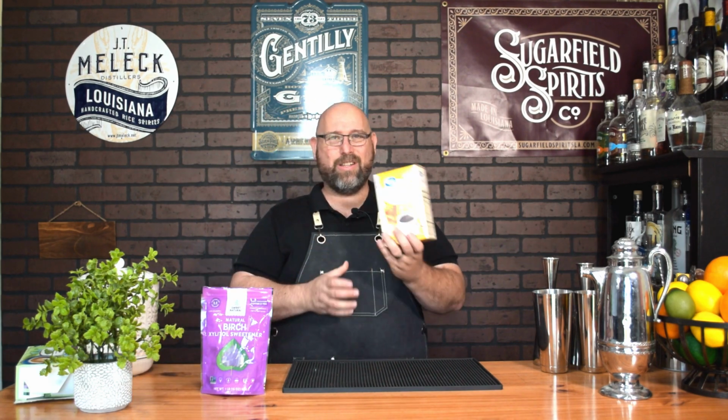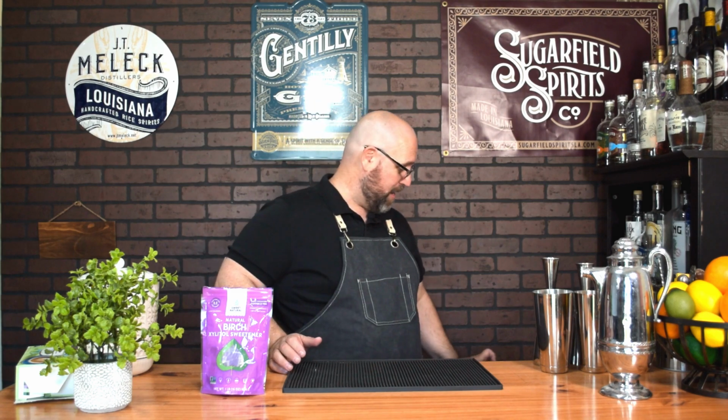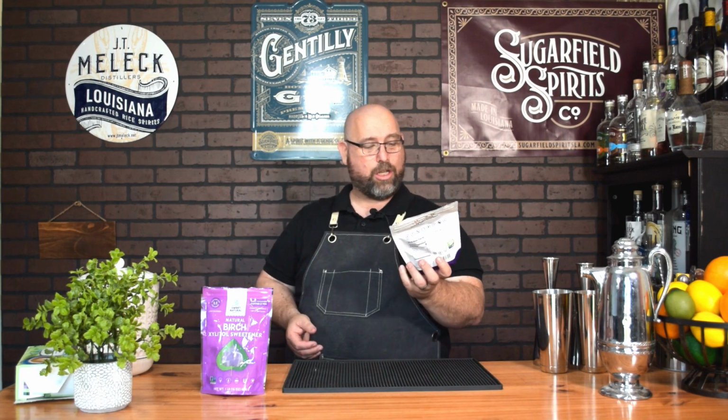Like I said, Splenda, no, there's so many things better than that. Stevia, no. Next is erythritol. There's a bunch of different brands of erythritol out there. Came across the erythritol next, and this is Swerve. What I don't like about the erythritol sweeteners is that when you're mixing them in a liquid, they crystallize.